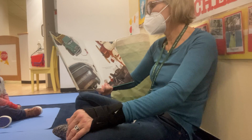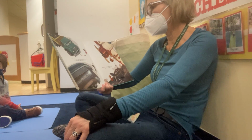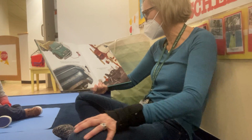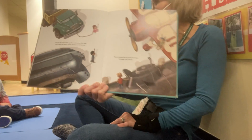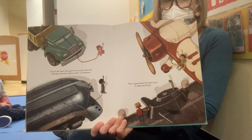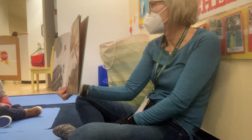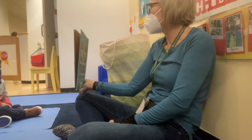Out on the open road, you're sure to pass other kids with their pet trains, planes, trucks, or submarines. This is a great chance for the both of you to make new friends. Look at all these vehicles. Next week, we're going to talk about a different kind of vehicle. Next week, we're going to talk about boats.